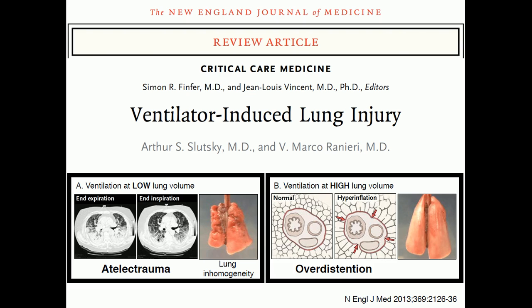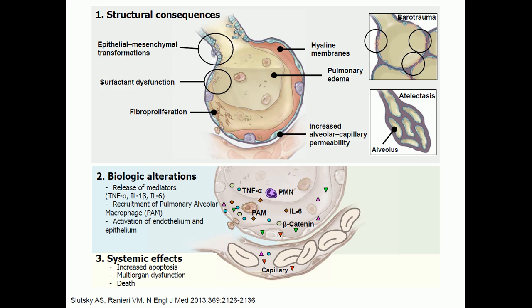And the damage that can appear are resumed within the terms of ventilator-induced lung injury. And as you know probably, that ventilator-induced lung injury comes from different mechanisms. The most famous ones are atelectrauma, overdistension, and of course barotrauma. But at least atelectrauma and overdistension, they are responsible for structural consequences within the lung, biological alteration, and in some patients also some systemic effects which are responsible for organ dysfunction and some deaths also in some patients.